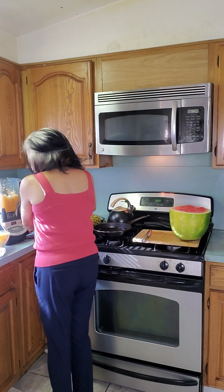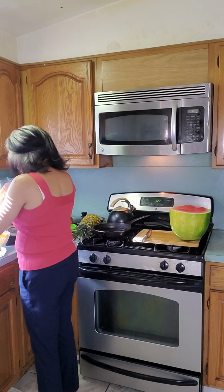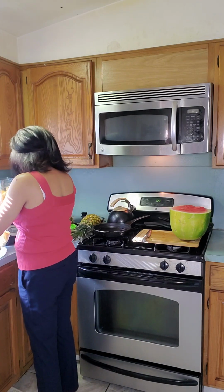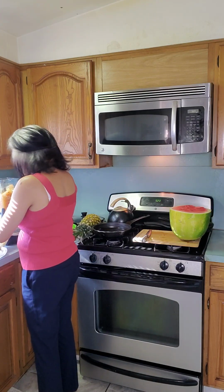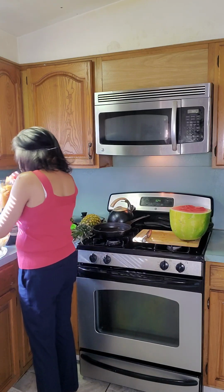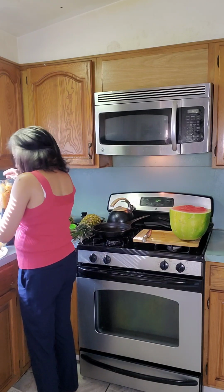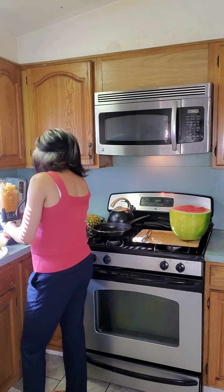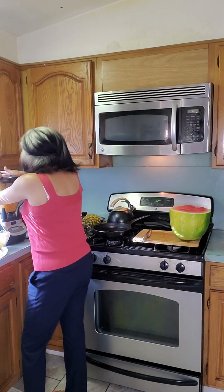I would suggest, if you want to start eating healthier, moving towards a healthier lifestyle of eating, don't let anything stop you. That means if you only have a small blender, start with the small blender. If you only have a strainer in your home to strain the fruits through, if you want to make a juice.